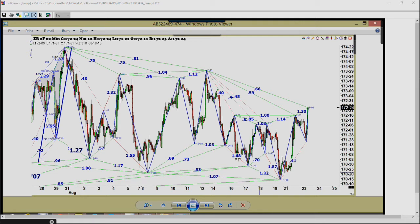Now, what's unusual here is that we've been rallying along with the stock market. Usually they go opposite part of the time, and this is certainly not the case this time. But we do have the 3 higher highs. We should have some very strong resistance between 172.26 and 173.09. Those were the areas that we will be seeing.